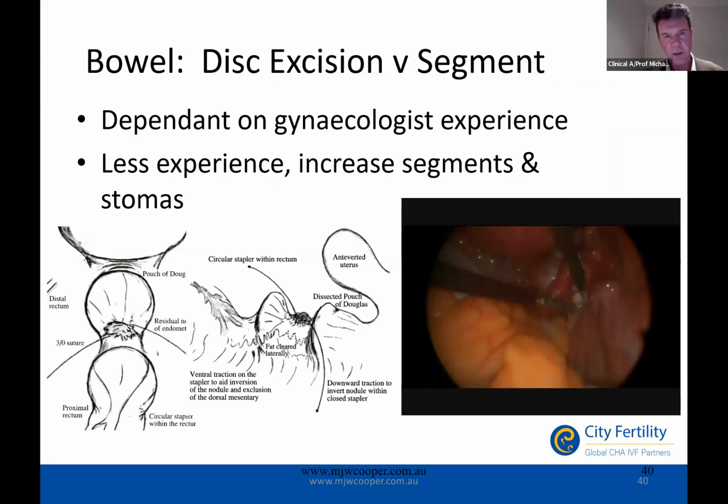Just a few comments about involvement of the cul-de-sac and when the bowel's involved. So these are the people that you're concerned about when they've got, say, an endometrioma, as I alluded to initially. It's my feeling that around the world, these cases must be fairly similar, but what we see in different units is dramatic differences in terms of surgical technique. And I think really it depends on the experience of the gynecologist.